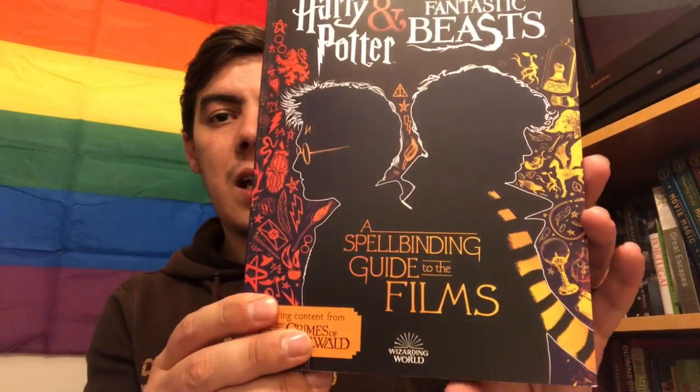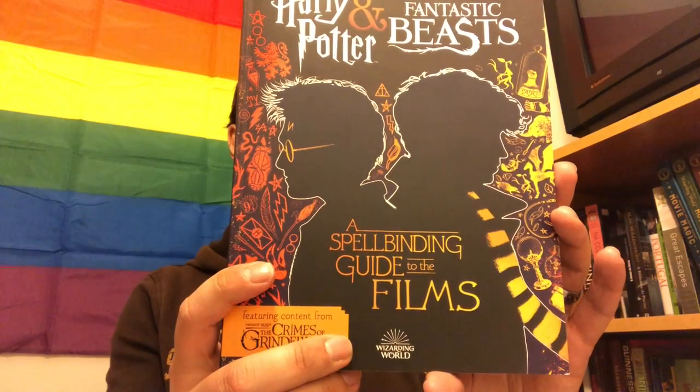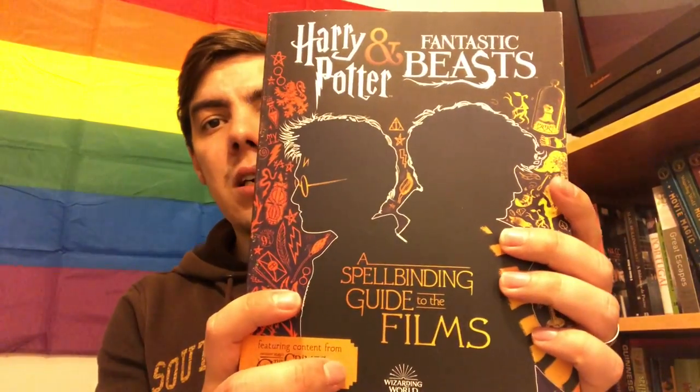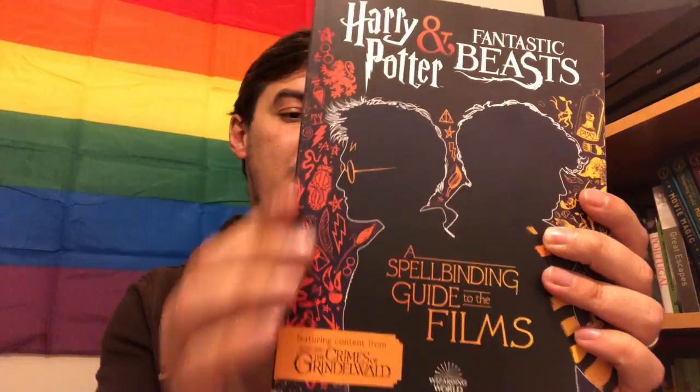Then, let's start with the Harry Potter books, I think it's better. My newest addition to my collection of books is Harry Potter and Fantastic Beasts, a Spellbinding Guide to the Films. Featuring content from Fantastic Beasts, The Crimes of Grindelwald. So this is one of the books that I have from Harry Potter, from the Wizarding World. Fantastic Beasts breaks new ground, it's time to get up to speed on the films of the Wizarding World. So this is a guide to all of the things from the movies. The 11 movies so far.